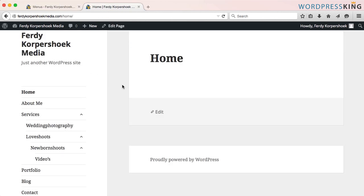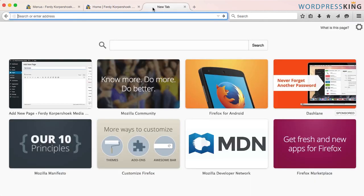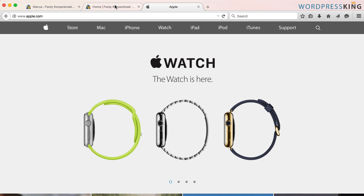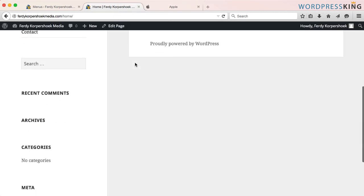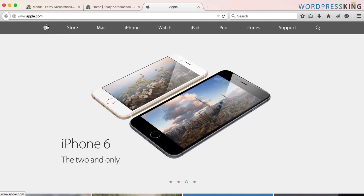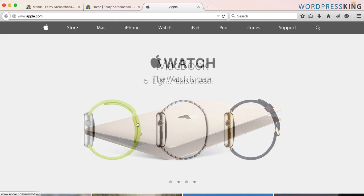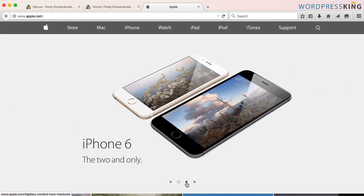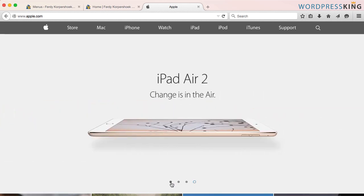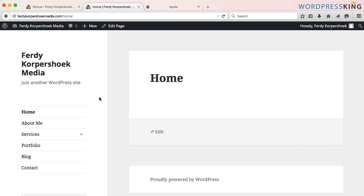So this is our website. But if you take a look at the websites of Apple, for instance, apple.com, it does not match at all. We want to have a professional looking website like this. So here is the logo. Here is a simple and clean menu. Here's some important information on the website and you can scroll between it by clicking these dots. We want a website like this, not like this.